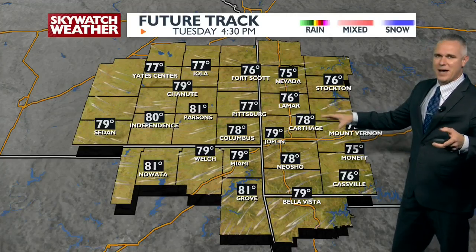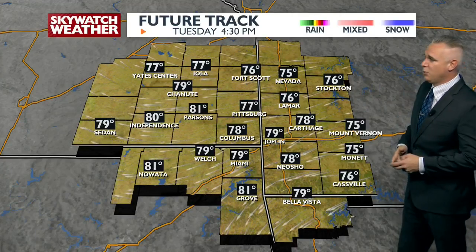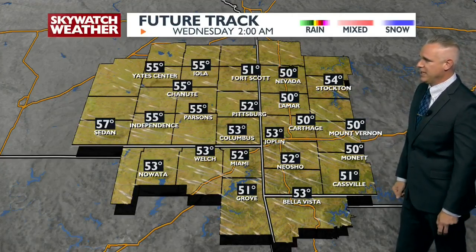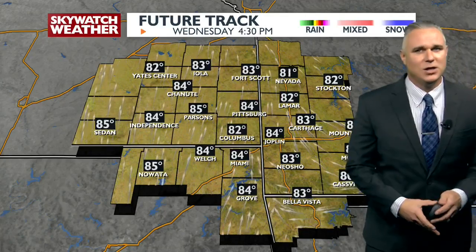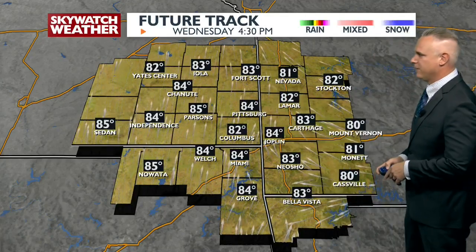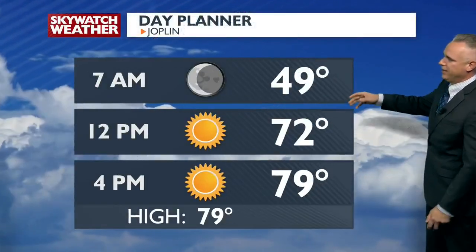Most of us will top out 79, 80 degrees. Very similar to what we saw today, maybe a notch or two hotter. Upper 40s again Wednesday morning, and then as we go into Wednesday afternoon, we heat up into the low to mid 80s. So a slow stepping stone all week long. Eventually, we're going to be back up near 90 degrees by the time we head into the weekend.